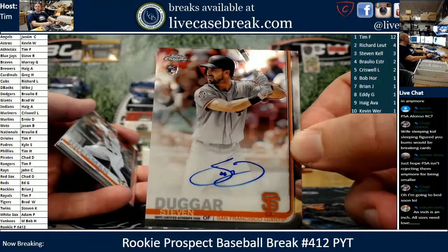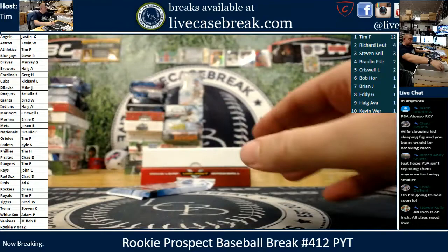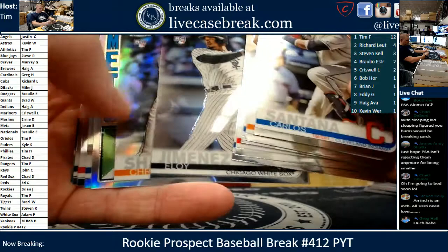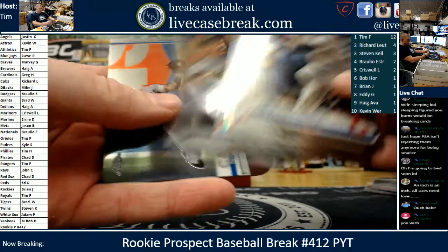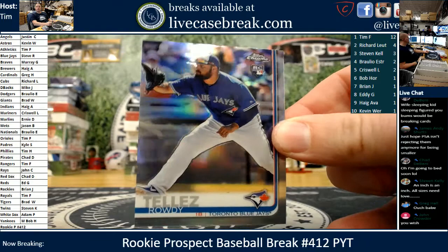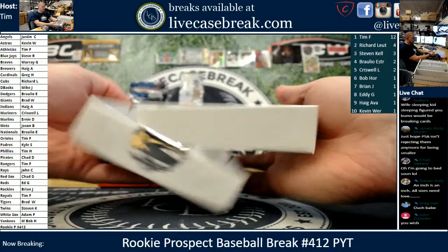All right, final pack. I feel like we're due a gold or a red, or a gold or an orange. But doesn't look like it. Eloy rookie, Chris Shaw refractor, and a Rowdy refractor. Trout, Eniel, Marte, and Candelaria. Let me just make sure that Rowdy. Rowdy's actually a variation. I thought it looked a little different. So the J, Steve R, nice Rowdy variation. Here we go. Points time. We got Trinity and Valiant to close out 412.